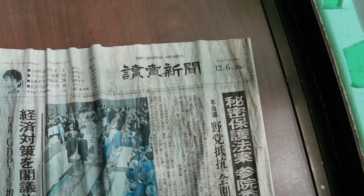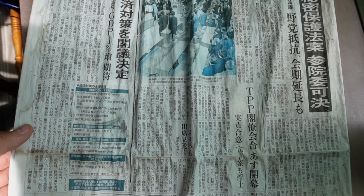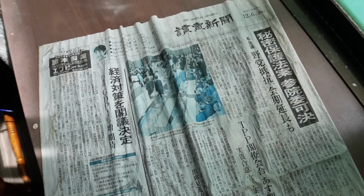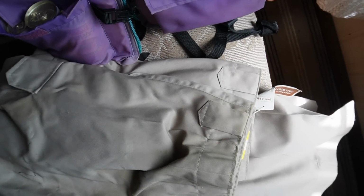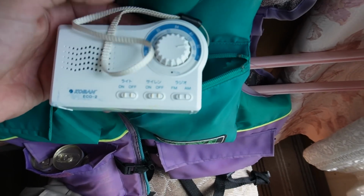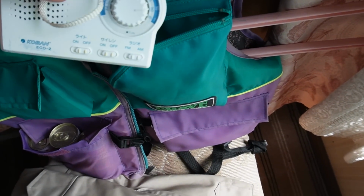So 2013, that was 14 years ago, not 14, that was 11 years ago. This cool vest, this is like a survival vest, here's a floating vest with like tomato juice. What do we have here? It's an old radio. Koban Echo 2 Siren Light. You can't learn these things from Japanese textbooks.